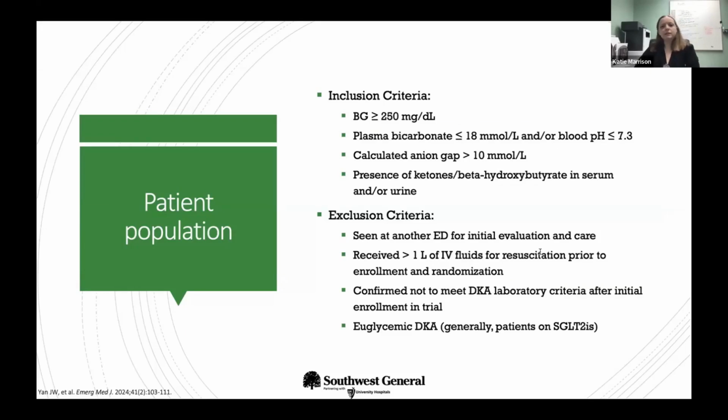Patients who were initially seen at another ED and then transferred to this department for care, if they received more than a liter of fluids, again similar to other studies, were excluded from the trial as they could not be randomized to the correct fluids. They also tried to exclude patients with euglycemic DKA or patients who they confirmed did not meet DKA lab criteria, even if they were initially enrolled in the trial.